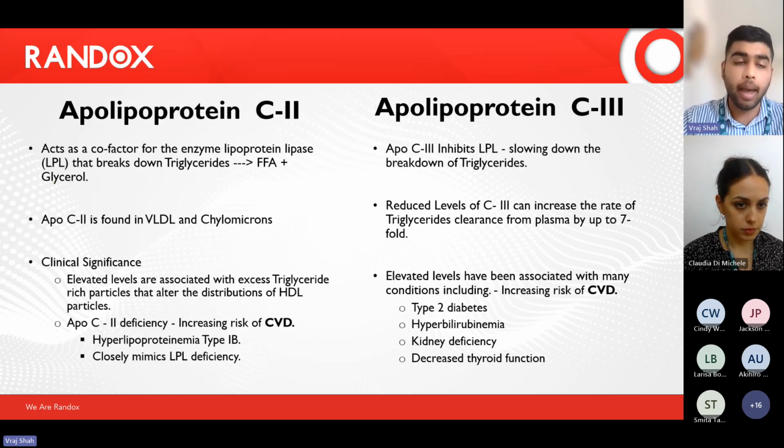Looking at ApoC2 and ApoC3 now. ApoC2 is quite unique in the sense that it acts as a cofactor for the lipoprotein lipase enzyme, which breaks down triglycerides in the lipoprotein into free fatty acids and glycerol. ApoC2 is most commonly found in VLDL and chylomicrons. It's important to note the clinical significance of measuring ApoC2.